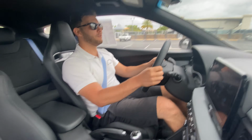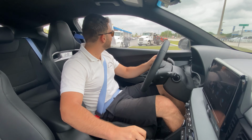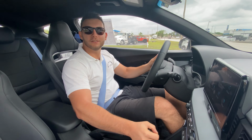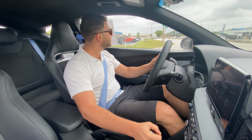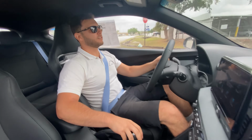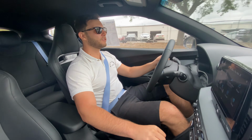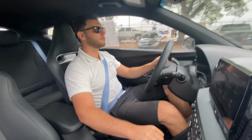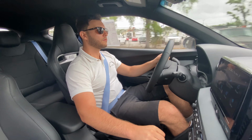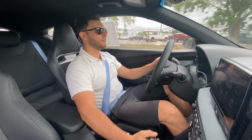Woo. Yeah, this thing can move, and the brakes do a great job slowing this vehicle down. I forgot how much fun this car really was. But taking a step right back out here, clutch feels nice. Shifter feels great. Ooh, yeah, but that ride quality in sport is rough.